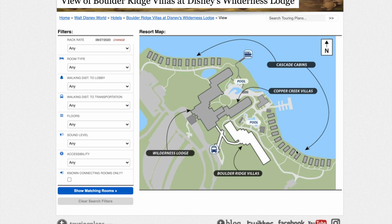And this, obviously, you have the cabins over here and the cabins over here. We will not be talking about those today, but that gives you an overview of the resort. Also, you'll see right here this is where the buses are. And that's the benefit of being on the Boulder Ridge side, it's really, really close to the buses. So if you're in this end right here, you have a very short walk to those buses.